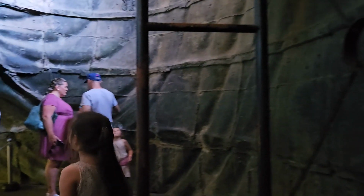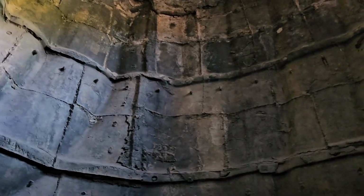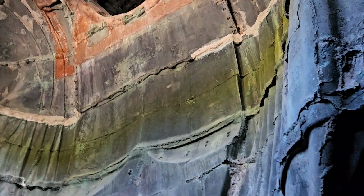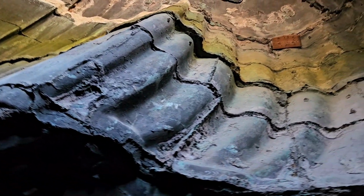It's very curvy. Here we go. It's like this is stone. We are inside Daibutsu, made out of bronze.